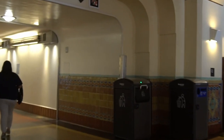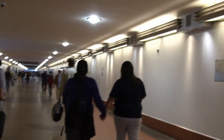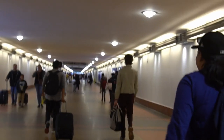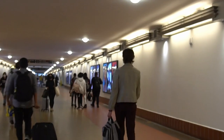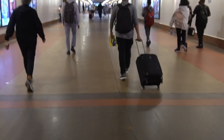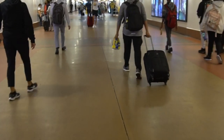So welcome to Los Angeles Union Station. Union Station opened on May 3rd of 1939 and boasts a total of 6 island platforms. Union Station is also one of the few stations in the US that has an Amtrak Metropolitan Lounge. The station is also quite a hub for Amtrak's long distance and regional trains and Metrolink's commuter trains.